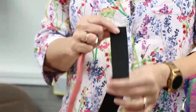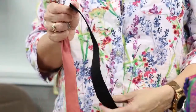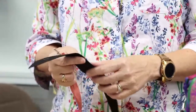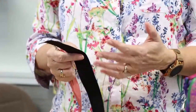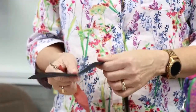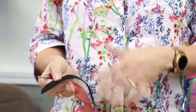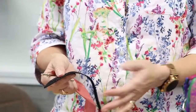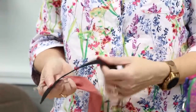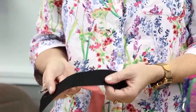And by the way, we sell 2 different kinds of webbing. This is nylon, but it's kind of hard. So if I were to make a tote bag without covering the webbing, I would buy the cotton webbing. And we have all kinds of colors and all kinds of sizes in cotton. But if I know I'm going to cover it, then I would buy the nylon because it's stronger and cheaper.